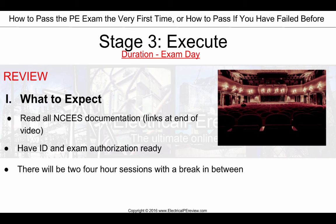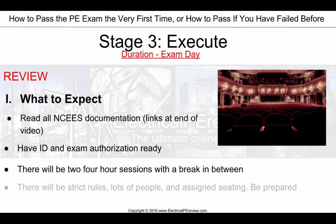Don't lose it. There's going to be two 4-hour sessions with a break in between, and there are going to be very strict rules, lots of people, assigned seating. We want to do everything we can to be prepared.